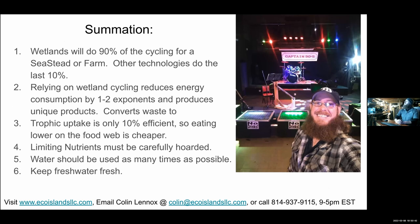Okay, in summation. So wetlands, there it is. Wetlands will do about 90% of the cycling for a seastead or farm, but you still want to do other technologies for the last 10%. Redundancy. Don't rely on one thing overly. You want to be able to use multiple things, especially when RO is so well understood and it is so reliable. Once again, just energy intensive. The wetland cycling reduces energy consumption 1 to 2 exponents.